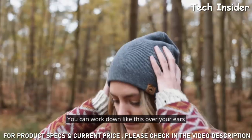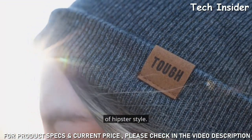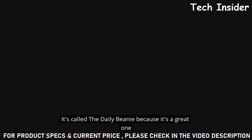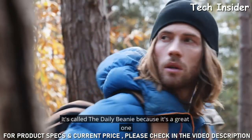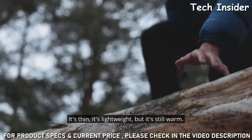Down like this over your ears to keep it warm, or you can roll it up in a more fisherman's kind of hipster style. So it's called the Daily Beanie because it's a great one for every single day. You can take it with you anywhere. It's thin, it's lightweight, yet it's still warm.